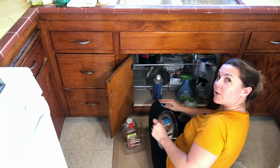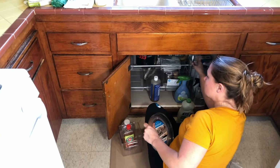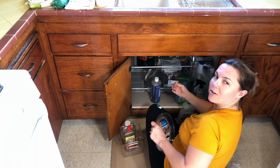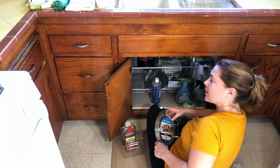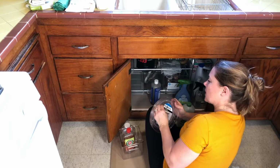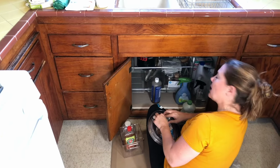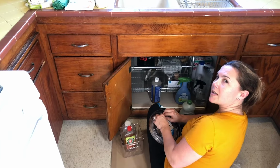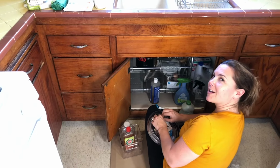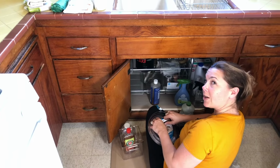So we've made some more vertical space with this under the sink organizer, but it's actually interesting how to try and keep the categories together. It's been a challenge while we have more vertical space to also keep our categories together in the way that we want, because the height of the products that are going under here are posing a little bit of a challenge, I'm not gonna lie. But we'll get it figured out.